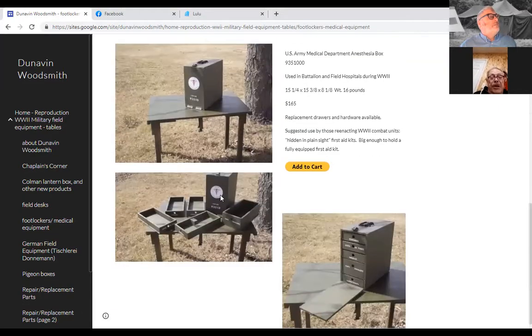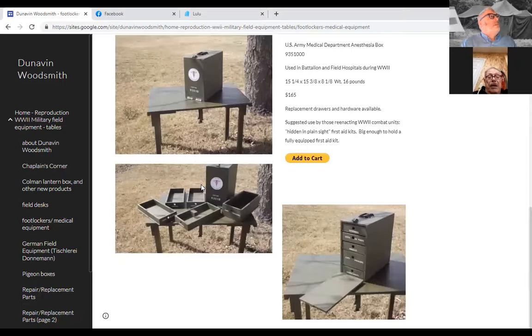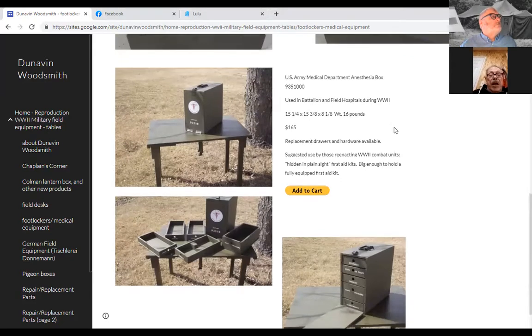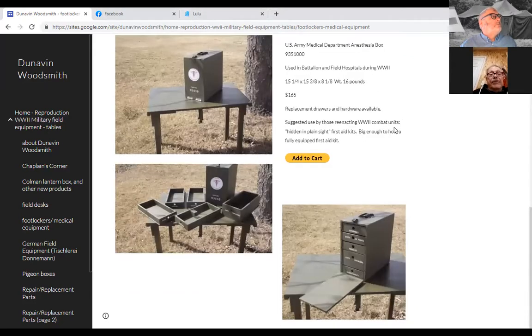There is the anesthesia box. It is used basically in battalion hospitals by an anesthesiologist. However, they make excellent first aid kits. Just throw it in the Jeep. Yeah, those are nice, and it's 15 by 15 by 8.